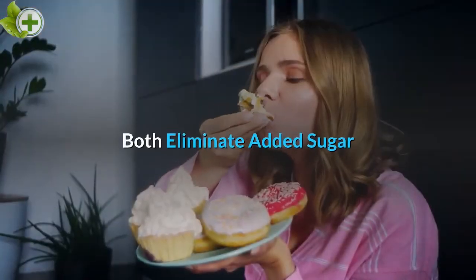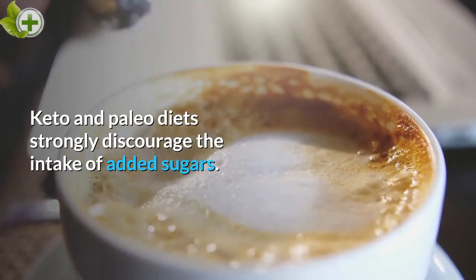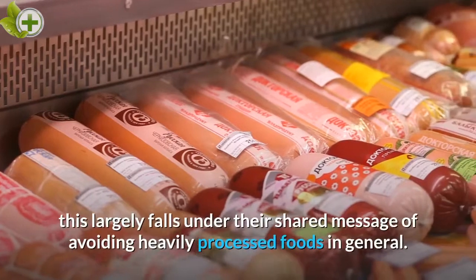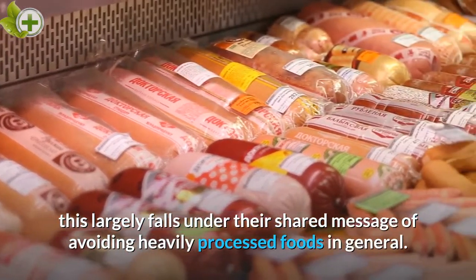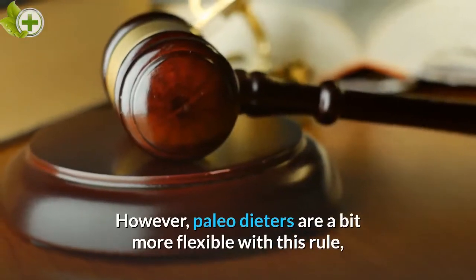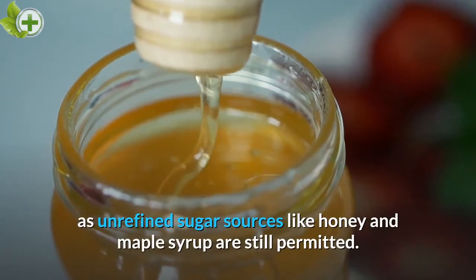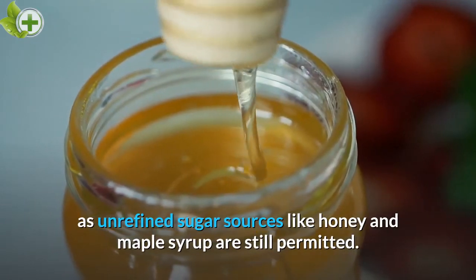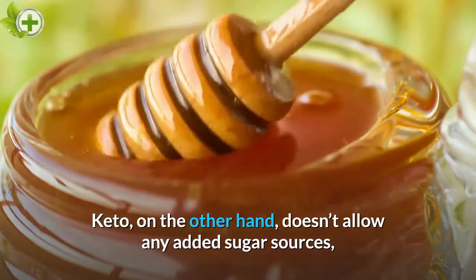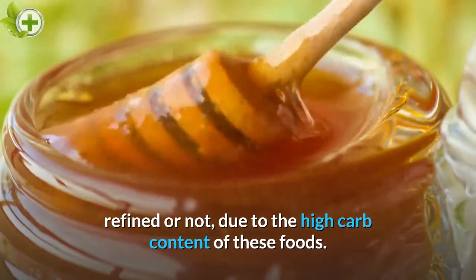Both eliminate added sugar. Keto and paleo diets strongly discourage the intake of added sugars. For both diet plans, this largely falls under their shared message of avoiding heavily processed foods in general. However, paleo dieters are a bit more flexible with this rule, as unrefined sugar sources like honey and maple syrup are still permitted. Keto, on the other hand, doesn't allow any added sugar sources, refined or not, due to the high carb content of these foods.